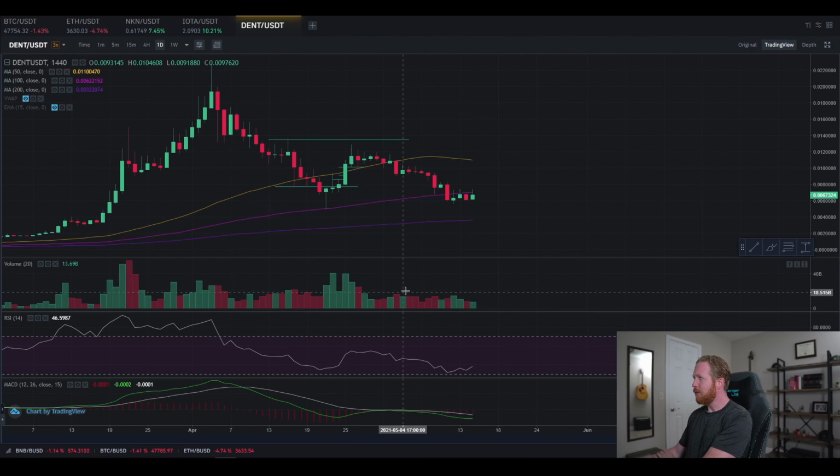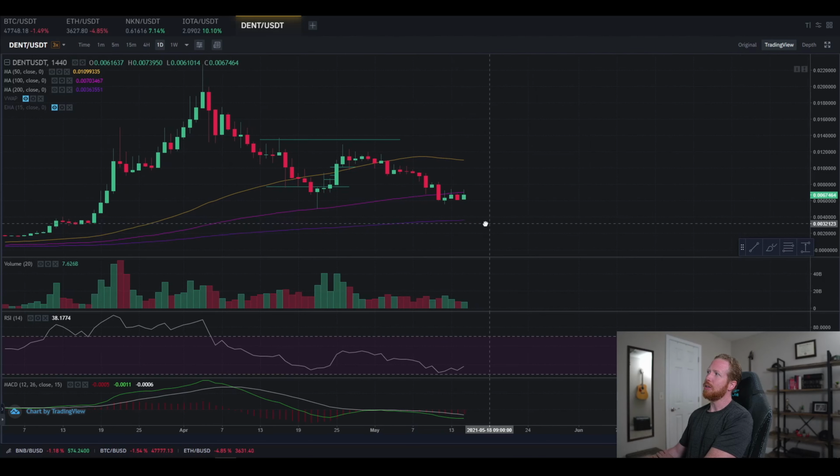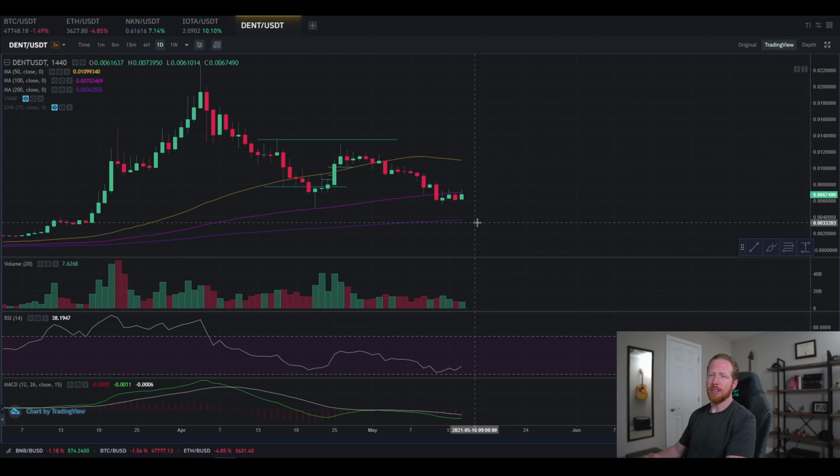Also note too, the volume has been diminishing. Makes sense. I wouldn't say less trust in Dent, but just less interest, you could say. There's not a major social sentiment if you look at that. But there's still a large following, and I do feel like Dent will take off. Just based on what I see here so far, though, it does appear to still be in bearish territory.